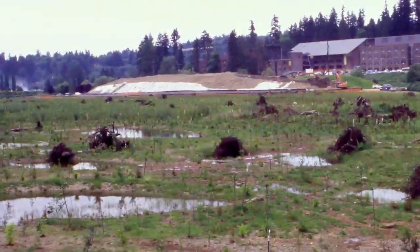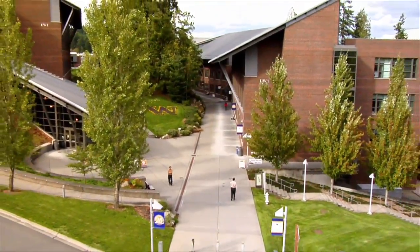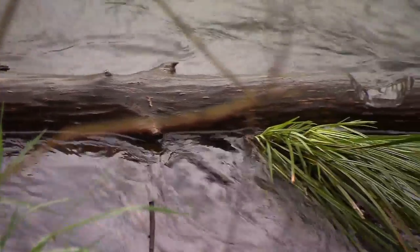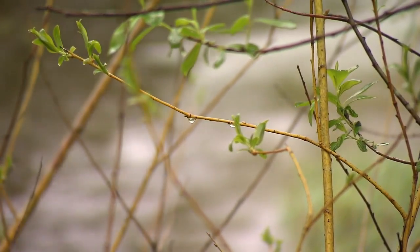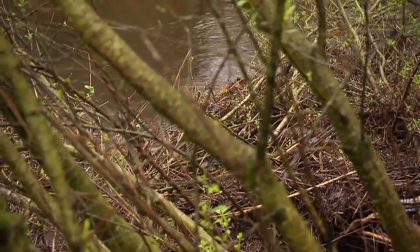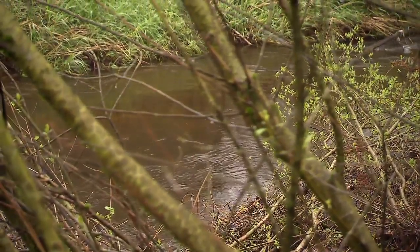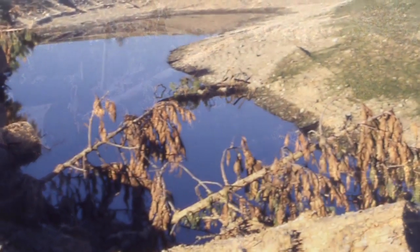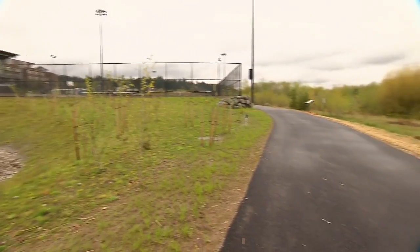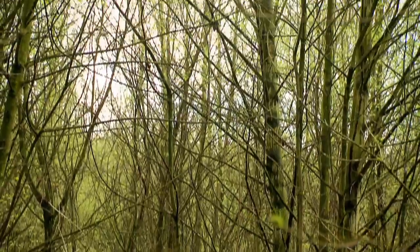But in 1995, the state of Washington purchased 122 acres to build a new campus for the University of Washington in Bothell. The state, back in the late 1990s, actually had funds and thought this was a tremendous opportunity to restore not just 5 or 6 acres to make up for what they were filling on the hillside, but to actually restore a fully functioning floodplain ecosystem. Restoration began in 1998 with the construction of a new stream channel system that returned North Creek to a more natural state. Today, the Bothell Wetlands ranks among the largest floodplain restoration projects in the Pacific Northwest.